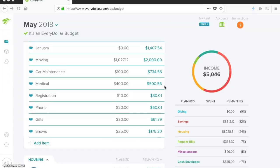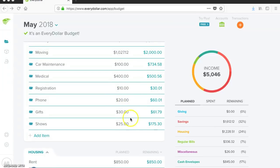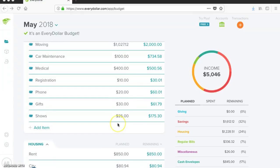Maybe there's something floating out there, because 126 is a little, I mean, I'll be happy if that's all I have to pay, but we will see. And I might have to go back for more testing. So I'll make sure to get that bill paid before the end of the month, and that will come out of this fund. And then whatever extra I have will be left in that fund just in case. Registration is still $10, phone is still $20, gifts is $30, and shows is $25.